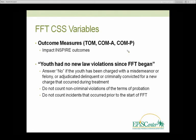The outcome measures, the TOM, the COM, those impact your Inspire outcomes. So we just encourage providers to make sure that they are done for all cases where appropriate. My understanding is that all cases should at least have a therapist outcome measure, and that looks at changes in the youth and in the family functioning. So make sure that those are in there.